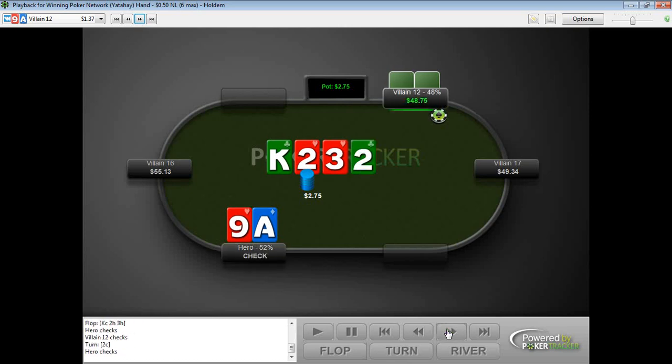A 2 comes out. So this was a mistake. I should have probe bet this here. I didn't probe this for whatever reason. That was a mistake. He bets, and then I fold. So I could have taken the pot down there on the turn.